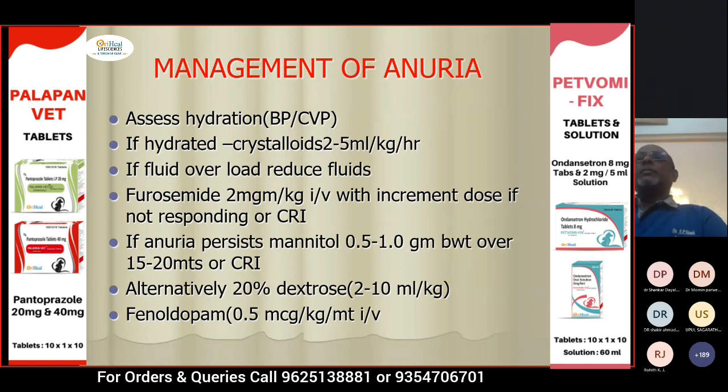So assess hydration. You can do it by seeing the blood pressure monitoring and CVP. Of course, central venous pressure, unless you have a central vein catheter placed, you cannot do CVP. But at least you can assess the hydration by blood pressure monitoring. Also clinically, how well is the cornea, moisture, elasticity. There can be some error in doing a physical examination and assessing hydration. In the absence of other facilities, assess hydration by clinical examination. If it is well hydrated, you can give crystalloids 2 to 5 ml per kg per hour.